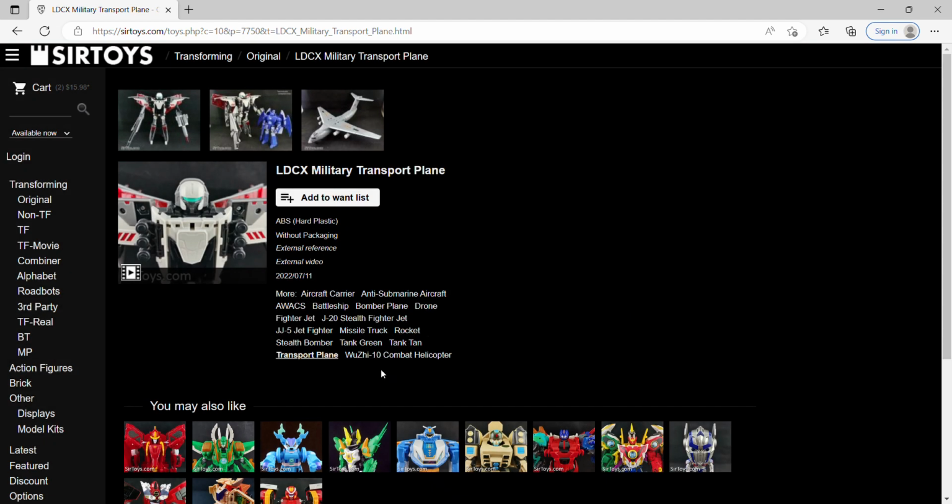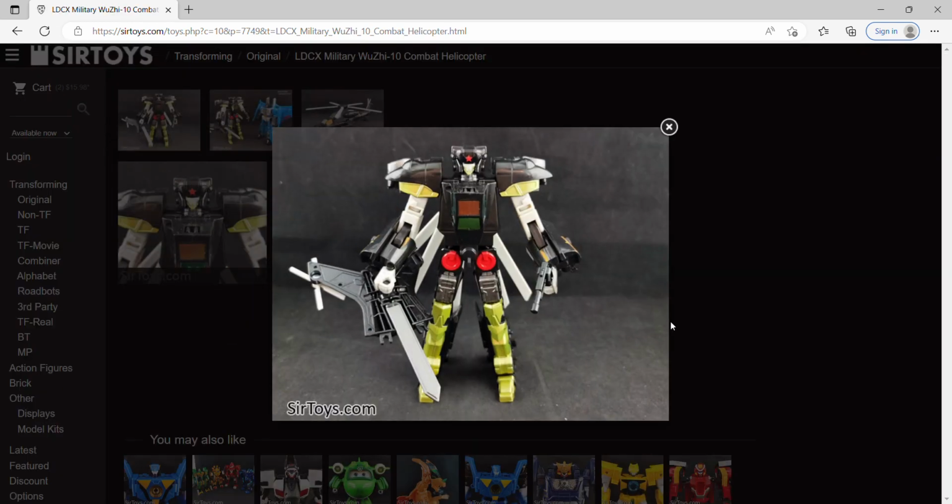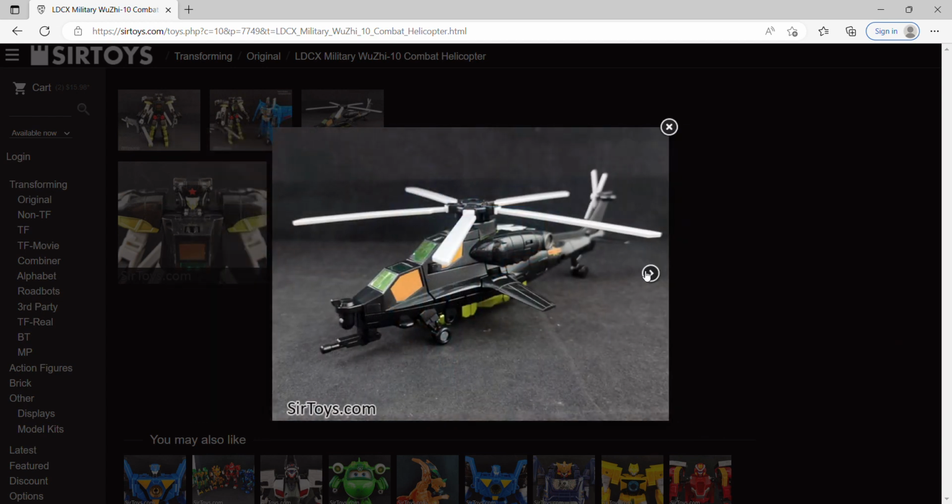And the next one is a Woozy 10 combat helicopter. So again, a Voyager size figure. Interesting. I like the paint. Different color combinations on this one too. That looks like his tail section there becomes some sort of oversized giant blade. He's Voyager size. Again, articulation of the arms, don't know about the head. Legs look like they have very limited articulation. Helicopter mode looks really, really good.